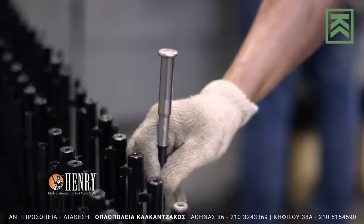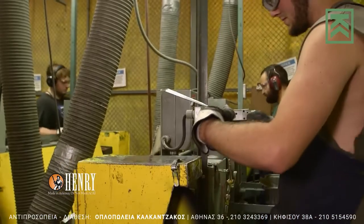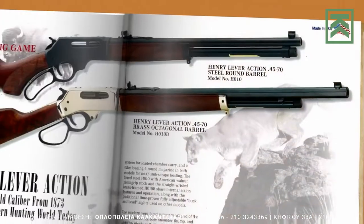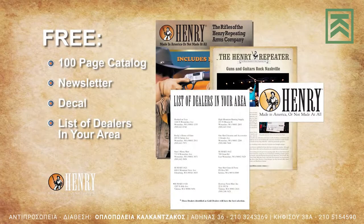Any purchase comes with our lifetime warranty and my personal guarantee. If you spend your hard-earned money on a Henry, we're going to make sure you're 100% satisfied. I invite you to order a copy of our catalog. It's free and contains information on all of our rifles and a list of Henry dealers in your area.